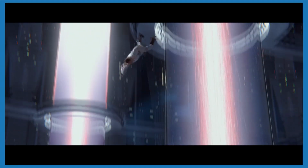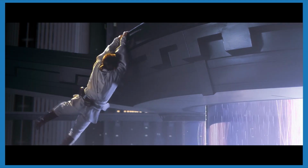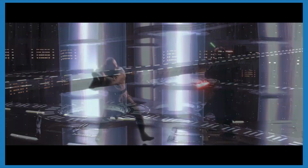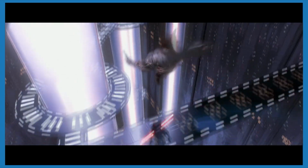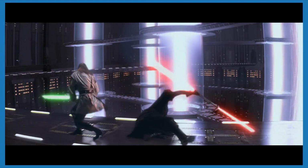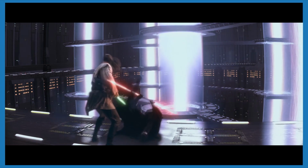Obi-Wan falls all the way down onto the next ledge and ends up hanging for his life. Meanwhile, Qui-Gon fights Maul alone. The two of them seem pretty evenly matched here. Qui-Gon rams Maul off the ledge and then calmly jumps down to attack him on the ground. But Maul blocks and somehow manages to kick Qui-Gon in the face. Man, he's got some flexible legs. Be a shame if something happened to them.